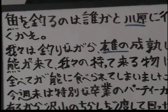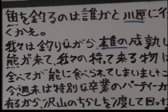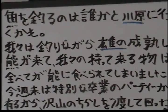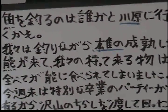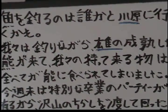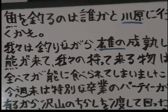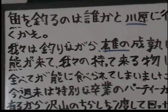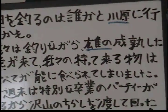So that word underlined in blue, that means a male. Osu, it means male. So osu no seijuku shita kuma says a mature male bear. A mature male bear. Osu no seijuku shita kuma ga kite. And seijuku, I knew that.